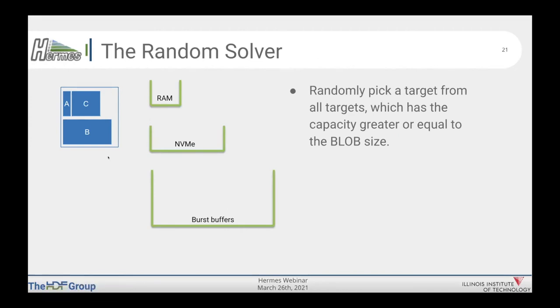If we look at the random solver, for example, we have blob A, blob B, and blob C here. The random solver just randomly picks a target from all the targets. If the target has enough capacity to hold the blob, we will just place it there. For example, blob A randomly picks the RAM. Blob B randomly picks the burst buffer. Blob C randomly picks the burst buffer. After this data placement is done, we can continue the actual work.